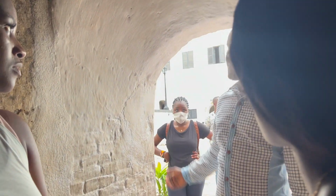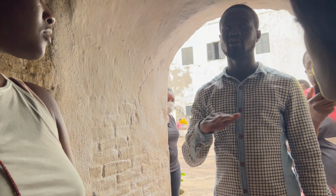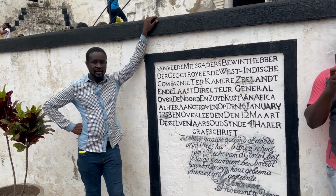A soldier will be at the back and peep through to see whether they have died or not. So this is called the African cell, or the condemned cell. Let's go.